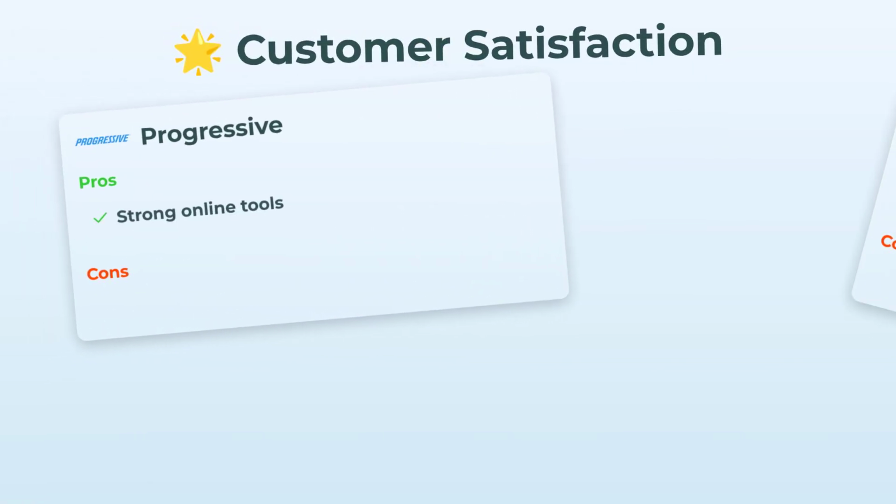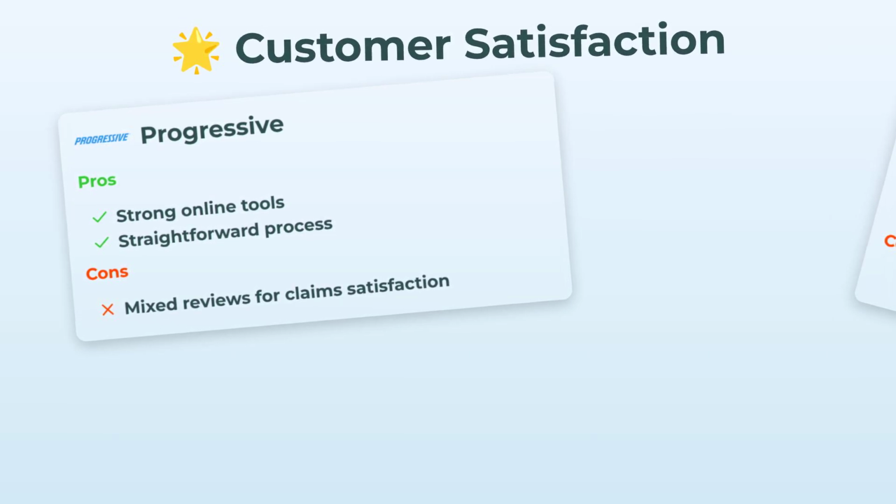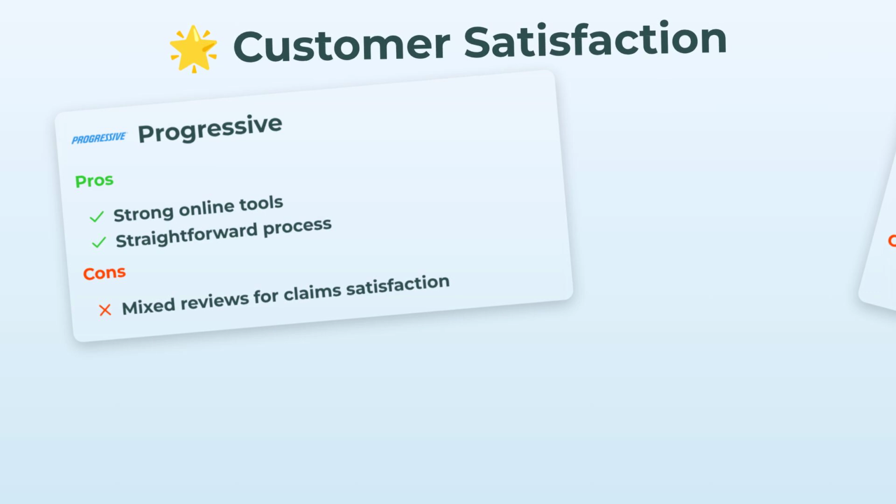Moving on to customer satisfaction. Progressive really leans into making everything as easy as possible thanks to their slick online tools. Getting started is super straightforward. But here's the thing, some folks aren't thrilled with how claims get handled.